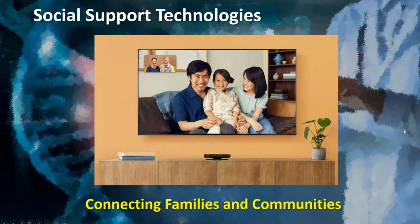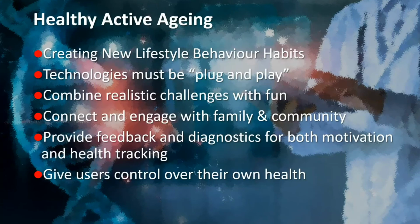And then finally, social support technologies, which shouldn't be ignored, and that is the technologies which help us to connect in an increasingly realistic way with our friends and family. And this is an example of Facebook Portal, and particularly for older people, it's a way of connecting with family and friends from anywhere around the world that can have a positive effect on mental health. So you not only can see and talk to each other, but you can do things together.